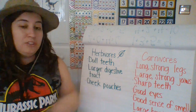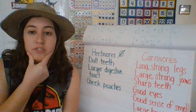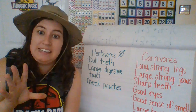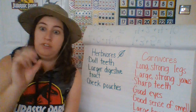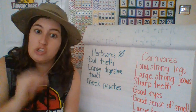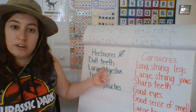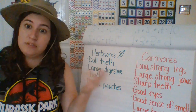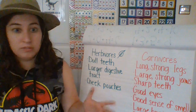They also have large, strong jaws. Now, your jaw is this part of your mouth. Your jaw is what opens and closes. So if he's eating another animal, like let's think of a bunny rabbit, you have to be able to chomp that bunny rabbit. It's a whole lot harder to chomp than a leaf. So their jaws are much stronger than the herbivores. They also have very sharp teeth because they have to be able to pull their prey apart to eat it in small bites so that they don't choke.